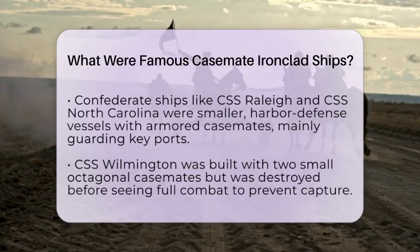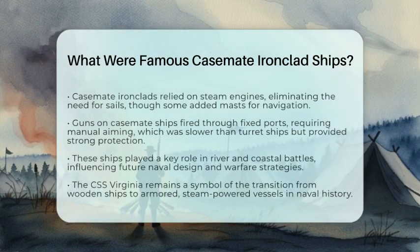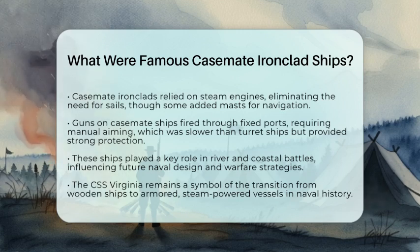Casemate ironclads relied on steam engines, so they didn't need sails, although some added masts for navigation when not fighting. Their guns fired through fixed ports, which meant crews had to manually aim and move the guns to target enemies. This made firing slower compared to turret ships but still offered excellent protection for the crew and artillery.